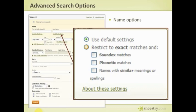For example, Soundex matches, but for names that just don't sound like they're spelled, I found that really throws them. So a lot of times, taking off that Soundex match, I would click restrict to exact matches and maybe just names with similar meanings or spellings, or even phonetic. But for a lot of the Eastern European names where they just don't spell like they look, those two options just don't really work well for me. But play around with them. Turn one on and off and see what you find. You're going to shake up the results you're getting, and you may happen across the result you need.